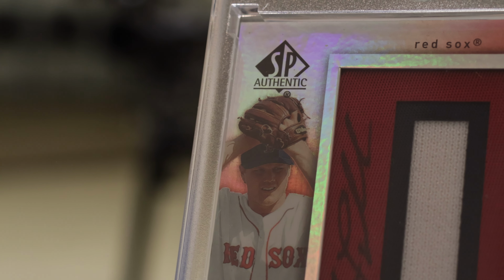In all honesty, Danny, Jonathan Papelbon is not the craziest numbers guy, and it's really his influence on the Boston Red Sox that makes this card as valuable as it is, valuable enough to have on the stand today. But if we're talking about the card, Danny, I'd like to have you give some insight onto what we're looking at today. So the card itself looks nice.